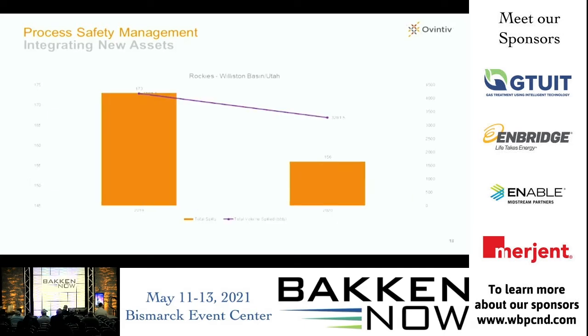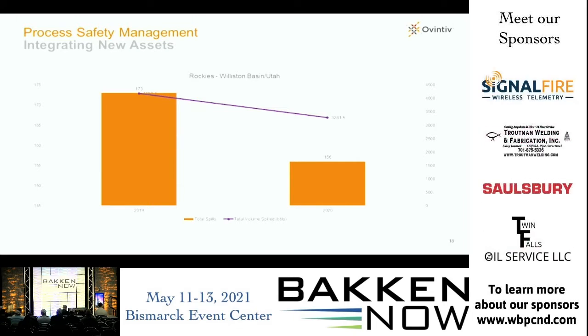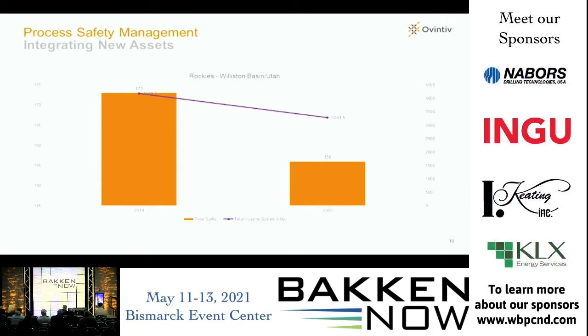So then lastly, and just a little closer to home, as we integrate new assets into the OVV portfolio, looking at the operating area that includes the Williston Basin, which has been exposed to the Ovintiv process safety program for about the last 2 years now, we've also seen an initial reduction in volume and number of spills over 2019 and 2020. An interesting point we found is, as we go through mergers and acquisitions, those have much to learn from the new assets as well. Utilizing different points of view and operating styles has brought a greater depth to our program for sure.